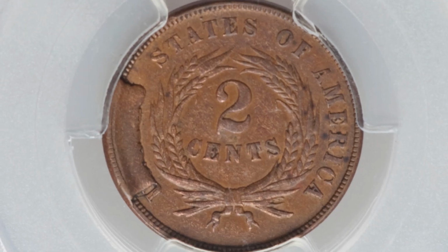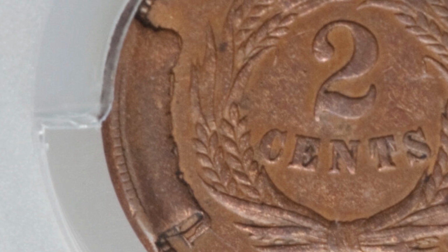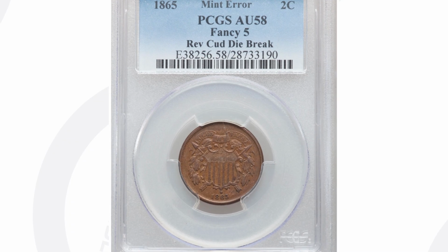Now back to this coin here, this is the fancy 5 and it also has a mint error. So it has a cud here on the reverse of the coin, which is also a die break. You can see that extra metal there on the rim of the coin. You can look for that on all kinds of different coins, not just 2-cent coins, even on modern coins as well. Now this coin ended up selling at auction for over $1,000 and it is graded by PCGS at an AU58.